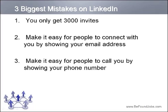The first one is you need to realize you only get 3,000 lifetime invites on LinkedIn. Once you use them up, you're done. Now, 3,000 sounds like a lot, but for a lifetime, it's not that many. How I recommend you use your 3,000 is like this. Set aside 500 to 1,000 for connecting with super connectors. 1/3 of your allotment should go to super connectors. 1/3 should go for people you know, maybe 500 to 1,000 people you used to work with, and then you'll have 500 to 1,000 left for the future. That's how you want to allocate your 3,000 invites.